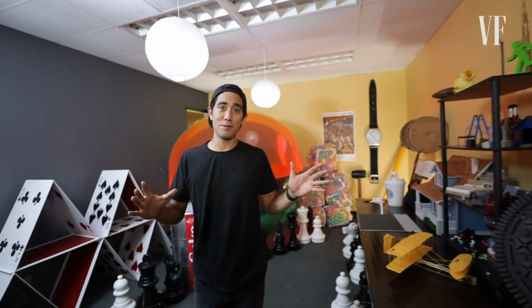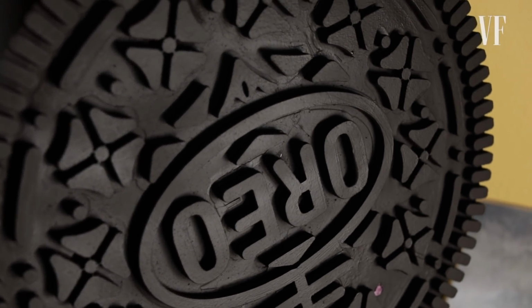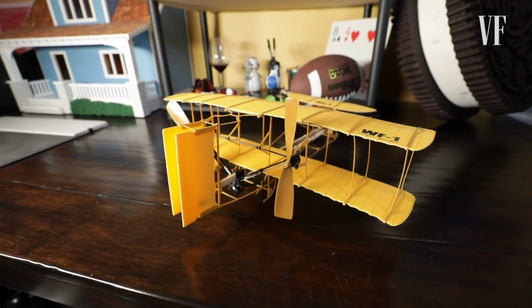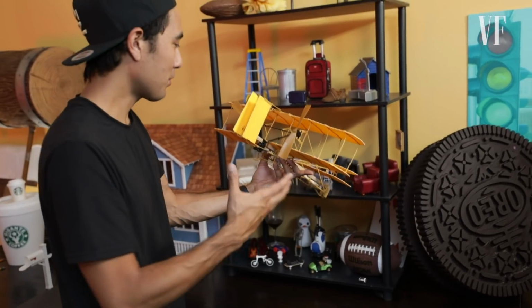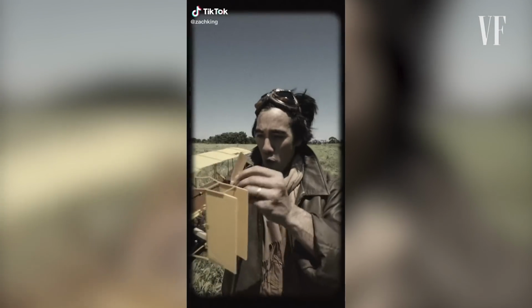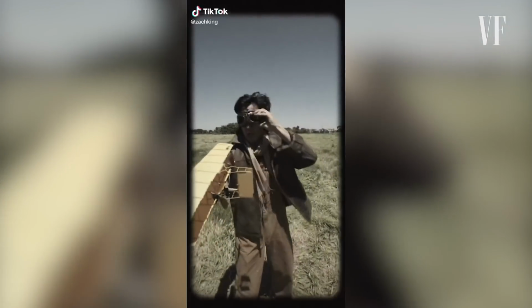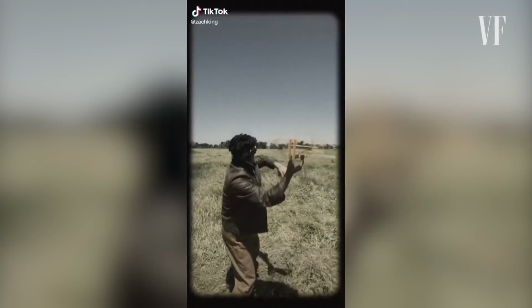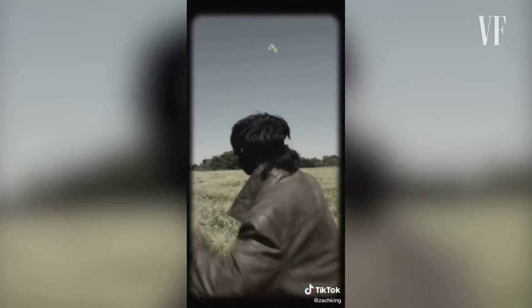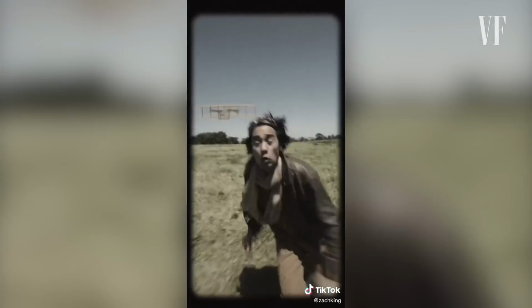So what you see in here is pretty much all the props I've used over the years, ranging from snack items like this giant Oreo here. We've got this little miniature plane. I was thinking about the name of the Wright brothers, who were some of the first inventors of flight. And I was like, wouldn't it be funny if there was a wrong brother? Like, what would his invention have been like? And he would take a miniature, wind it up, throw it, and then the plane would circle back and it'd become real and almost crash into him. That's where that idea came from.